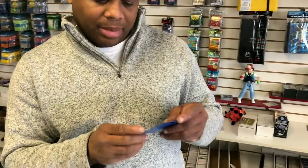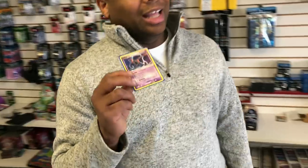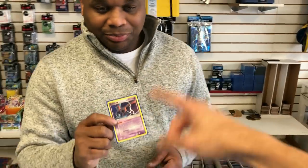I could not find it on eBay anywhere. There's some pretty rare cards in this pack. Yeah, this thing is so awesome. So that one right there.